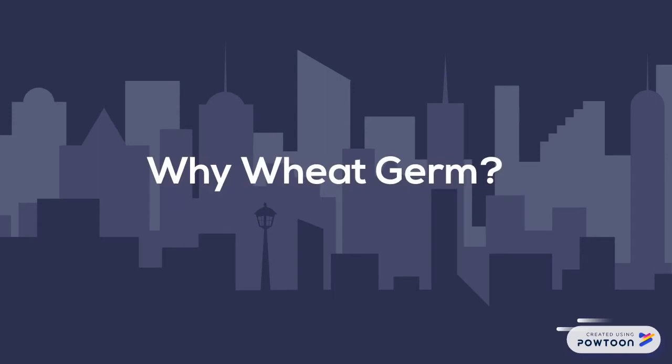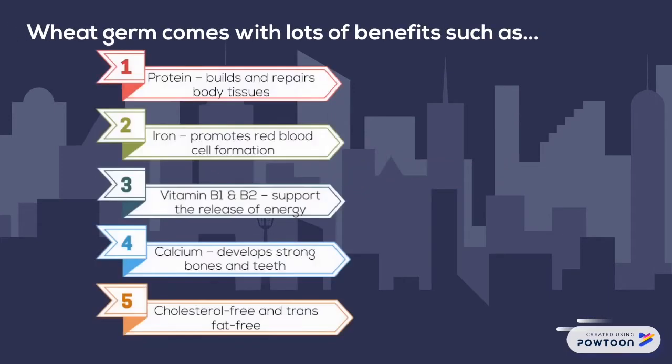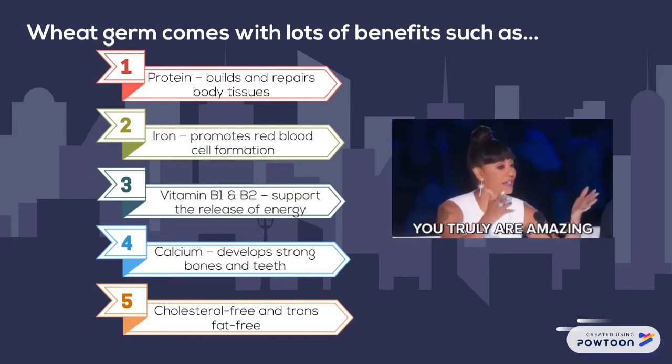But why wheat germ? Wheat germ comes with a lot of health benefits, such as it has protein that builds and repairs body tissues, it has iron to promote red blood cell formation, it has vitamin B1 and B2 that support the release of energy. It contains calcium that develops strong bone and teeth. Wheat germ is also cholesterol-free and trans fat-free.